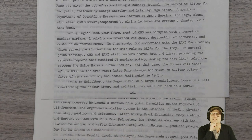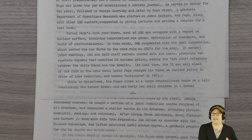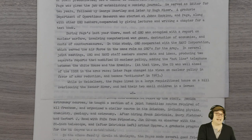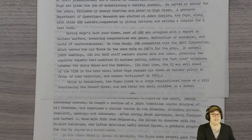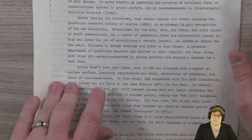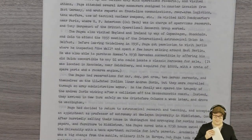In several joint meetings, ORO and RAND staff members shared data and ideas, producing 2 separate reports that modified U.S. nuclear policy, adding the hotline telephone between the White House and the Kremlin. At that time, the U.S. was well ahead of the USSR in the arms race. Later, Page changed his views on nuclear policy in favor of arms reduction and became anti-nuke in 1983. Let's see, what else stands out here?